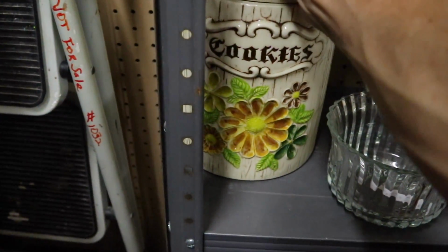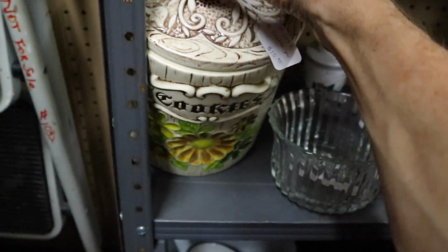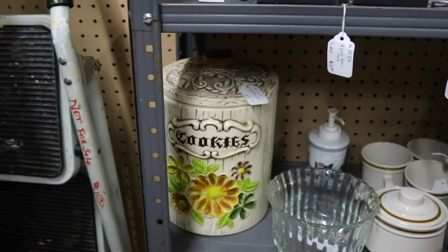And they also changed to wooden handles because they were a little bit more high quality, and that's only priced at $15. If you're a Treasure Craft collector like I am, that's a pretty good price.